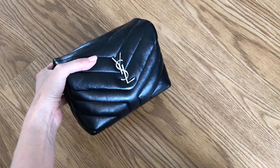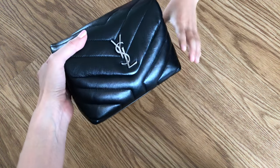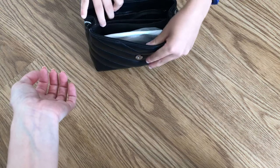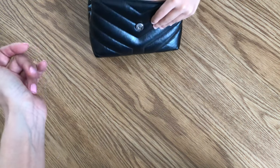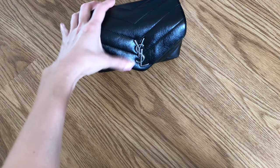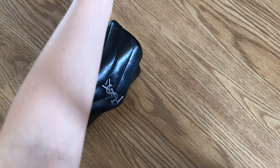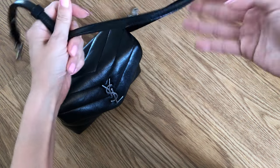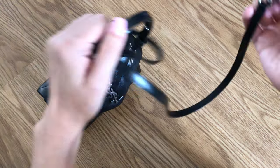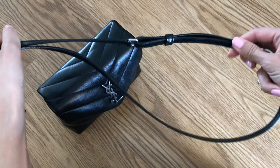Number one. Poofy. Okay. Number two. All the sections, the compartments. Number three. The strap. Why the strap? Just the right size. Yeah, it's actually really comfortable and it doesn't poke me. It doesn't have studs, it's adjustable.